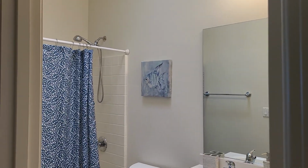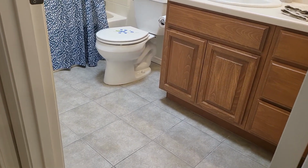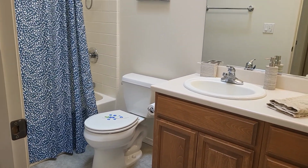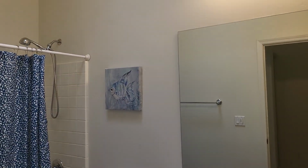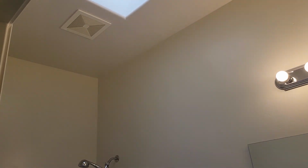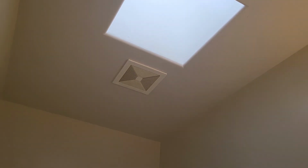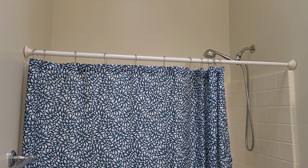And then we've got our bathroom, check this out. So the bathroom also has the tile, really nice counters, good condition. Everything's just great condition here. Wanted to point this out too, natural light. Got your skylight here. Give you plenty of natural lighting. I don't have the exhaust fan on, but it does work. Give you the ventilation in here.